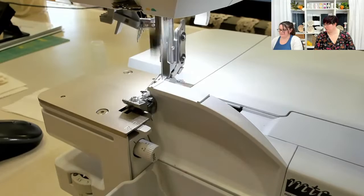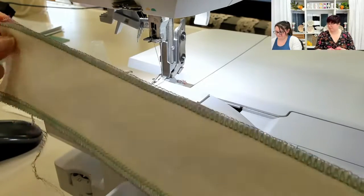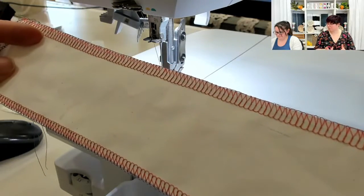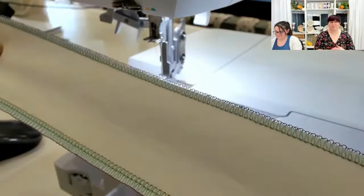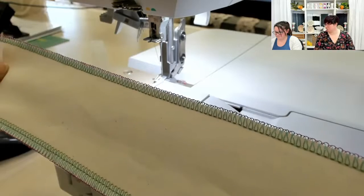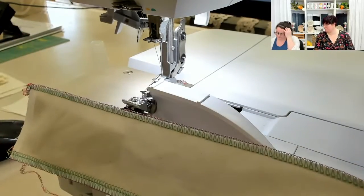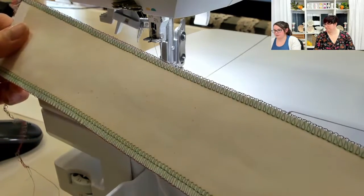So one thing you could do with a 3-thread overlock is if you've already sewn your seam but you've pressed your seams open in something like a dress with pockets, then you could serge just with that 3-thread because you don't need the safety stitch of that extra thread. Or if you had a lighter weight fabric and you didn't want it to be so heavy with thread on the outside. That's fabulous. Right? It looks so good. Love it.